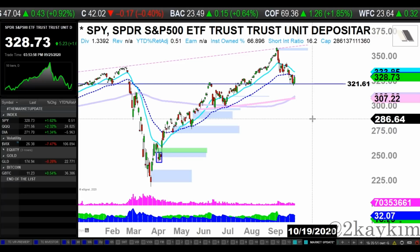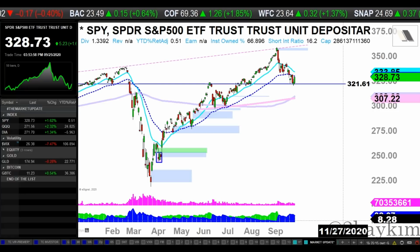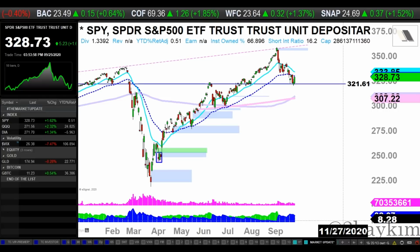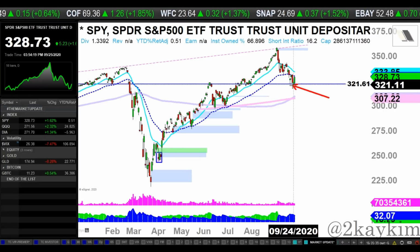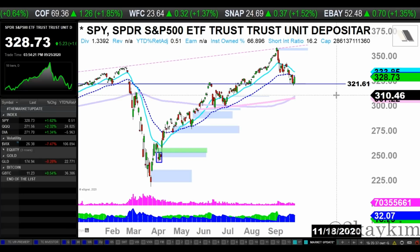So we don't know if that's actually a legitimate higher low or not as of today. So let's try to analyze it. What can we say about current price action? Well, we did see some green candles the last couple of days.